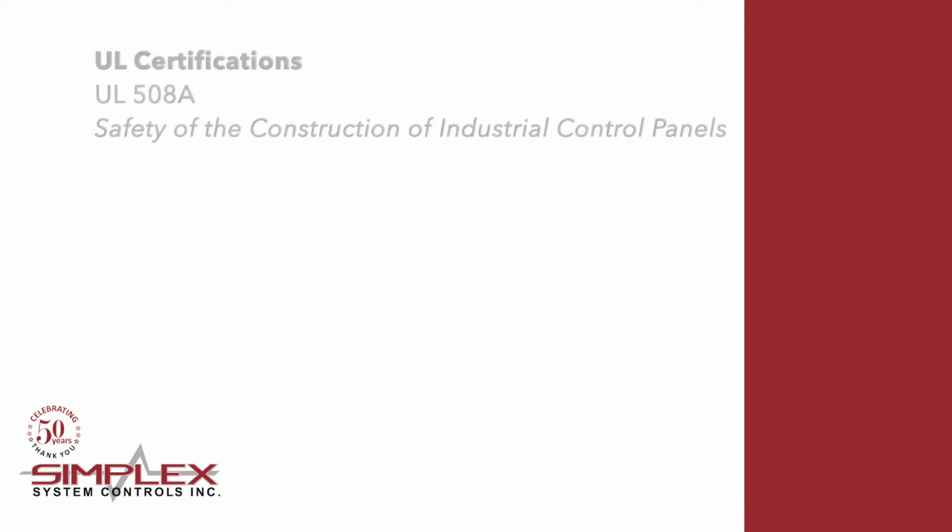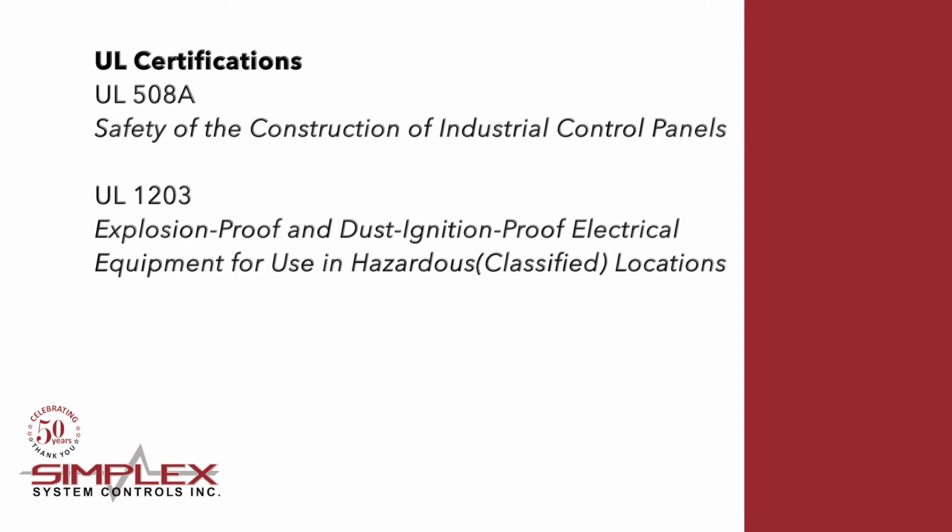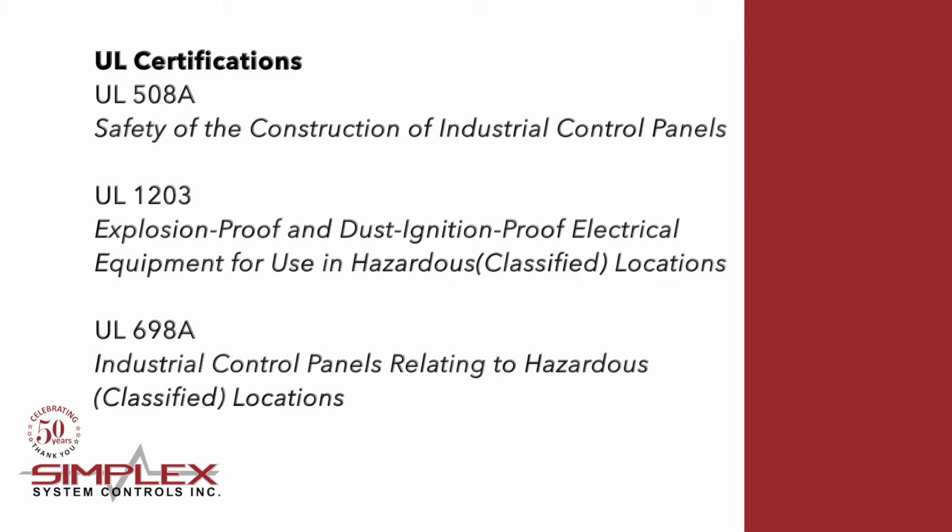Simplex is a UL certified panel shop. We build to UL 508A, which is the UL standard for safety of the construction of industrial control panels. We also build to UL 1203, which is the standard for explosion-proof and dust ignition-proof electrical equipment for use in hazardous classified locations, as well as UL 698A, the standard for industrial control panels relating to hazardous classified locations.